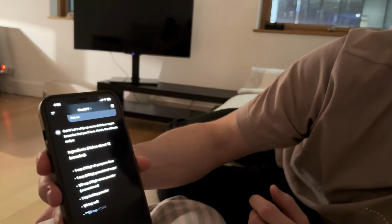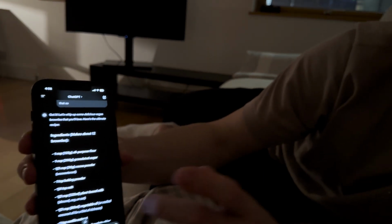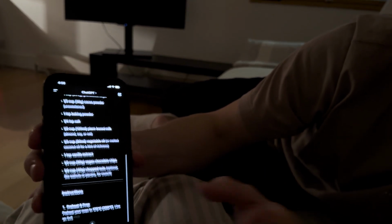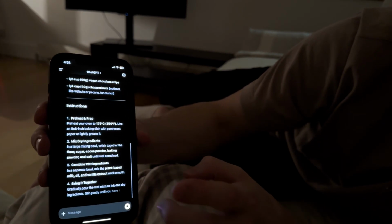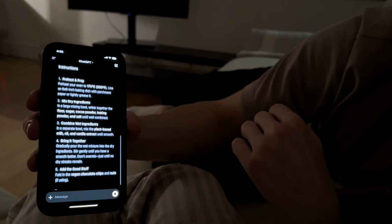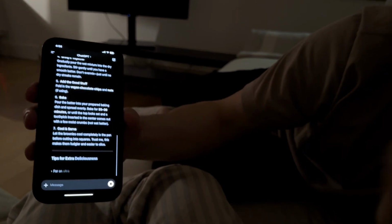And here's what it's saying. Okay, all-purpose flour, granulated sugar, cocoa powder, blah, blah, blah. You can pause the video if you need to see the rest. And here are the instructions. It's still generating. And you get the picture. So let's go get the brownies.